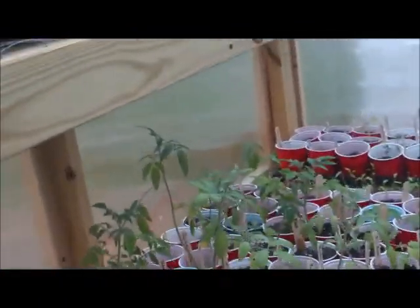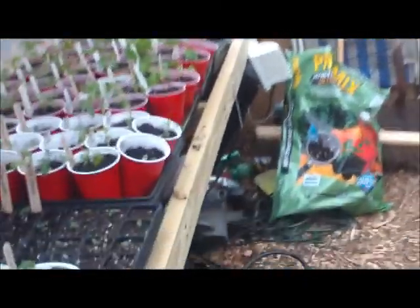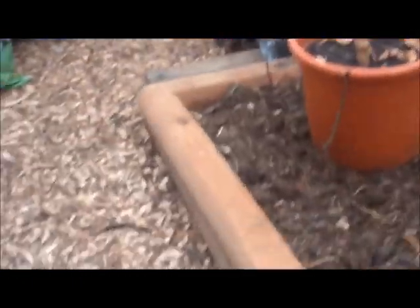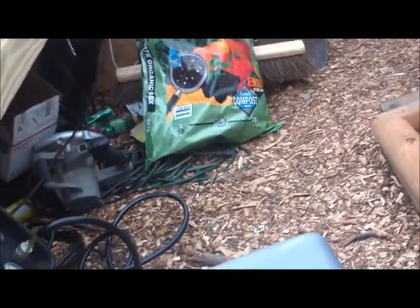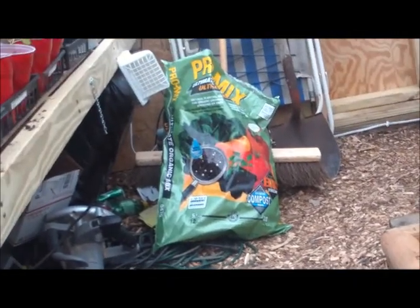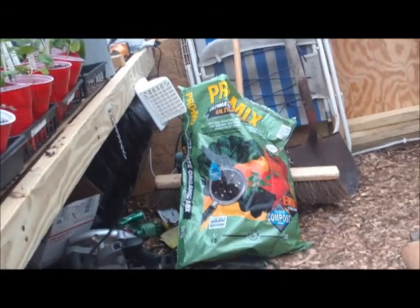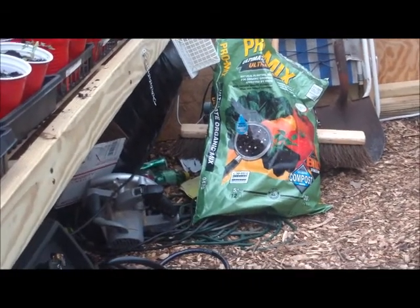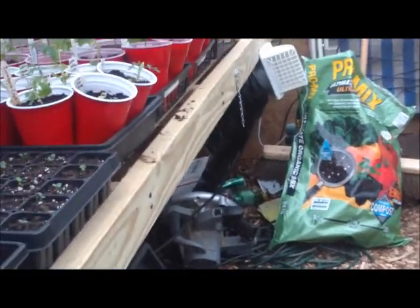So anyway, a little look at my garden. I've got some seeds to plant. We're going to do some rutabagas, some beets, and some zucchini. And I'm going back in the house where it's nice and warm.